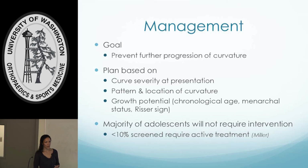So your plan for your management is based on their severity of the curve at their presentation, the pattern and location of the curvature, and their growth potential. So again, looking at their chronological age, their menarchal status, and their Risser sign. So the majority of the adolescents that you screen are not going to require any intervention. A very small number of them are actually going to need some other type of management. We'll talk about those options.